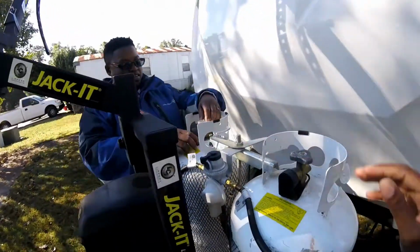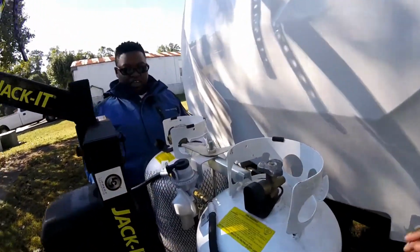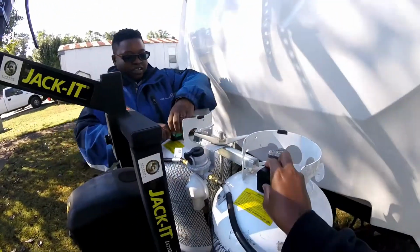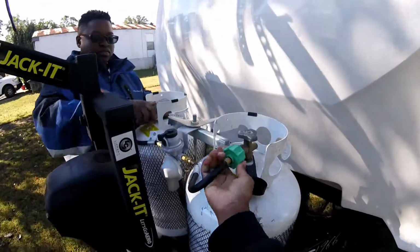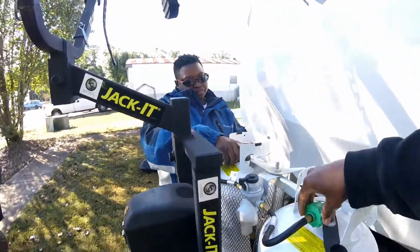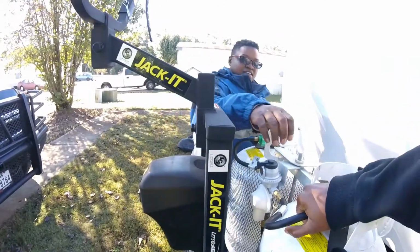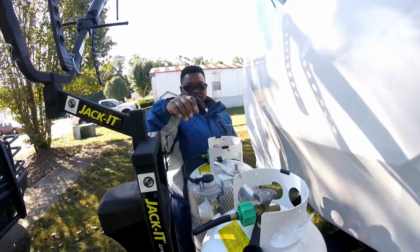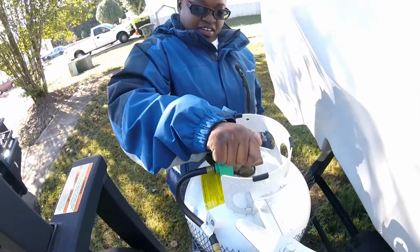Okay. Just double check they are closed. They haven't loosened up along the ride. Yeah. And then take this off. What we're gonna do is open them one at a time. You have to open it slowly. Make sure this is tight. Alright. And then one at a time slowly. Should be good.